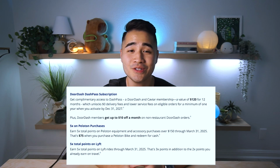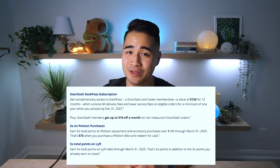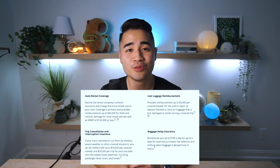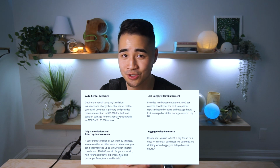As for the main benefits, you get that $120 Dash Pass subscription, and you get $10 in monthly DoorDash credits on non-restaurant spend. And you got that $50 hotel credit, and make sure to pair it with that $300 travel statement credit that you got from the sign-up bonus. Use your protections for when airlines mess up your flight, and use that primary auto rental car insurance.